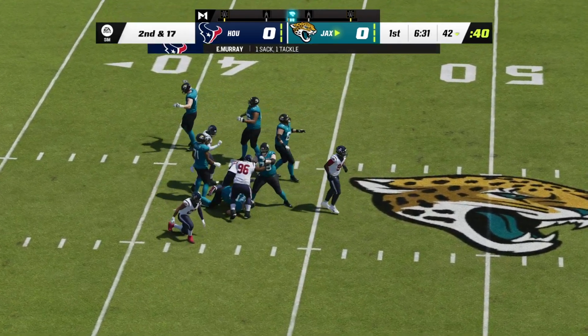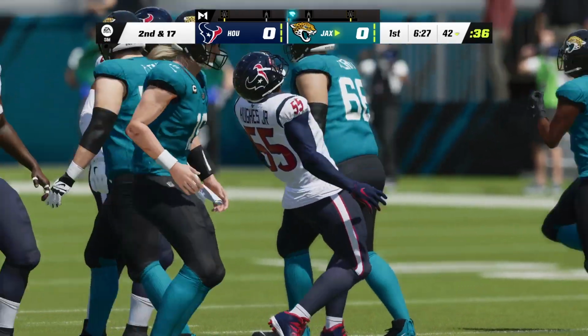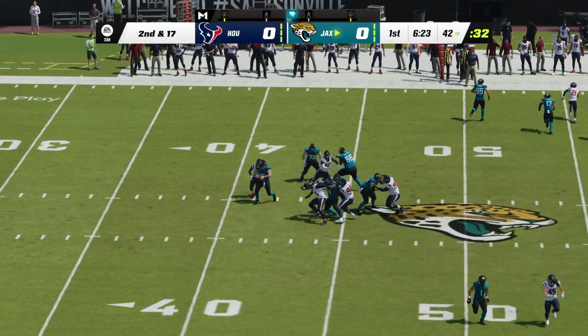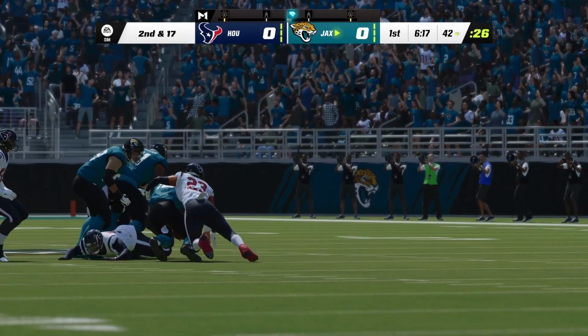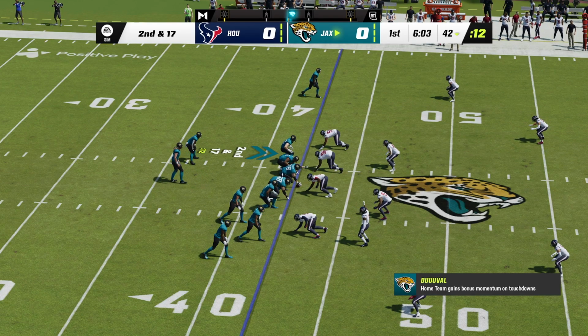The pressure gets to Lawrence, and he'll go down. They overload him that time on the safety blitz, and he winds up being dropped for a loss of 7. And this is what you've got to do against a quarterback like him. You've got to keep him in the pocket and not let him get to the perimeter, because once he gets outside, that's where he can really hurt you.